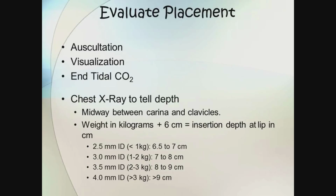Okay? That kind of gives you the gist. So not only do you need to know what size tube you would need, you need to know how far in that tube should be placed. Because until you can get a chest x-ray, we're ventilating this child. You don't want to be ventilating one lung.